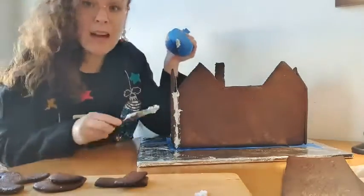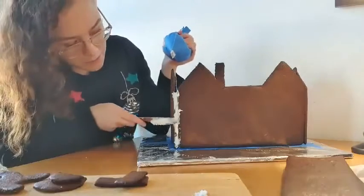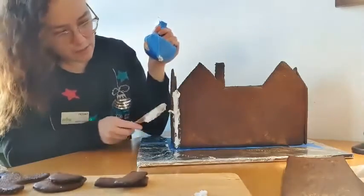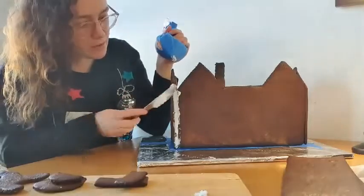I should say I am obviously not an expert on this. This is the first time I have built a gingerbread house from scratch, and I haven't actually even built one using a kit that much. I think maybe once or twice, so it's a learning experience for us all.